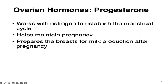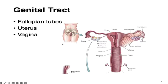Progesterone works with estrogen to establish the menstrual cycle and maintain pregnancy, and also prepares the breasts for milk production after pregnancy. The genital tract in the female is made up of the fallopian tubes, the uterus, and the vagina. And because of this, you can see how there's a pathway for pathogens to get inside the abdominal pelvic cavity.